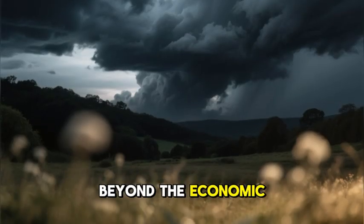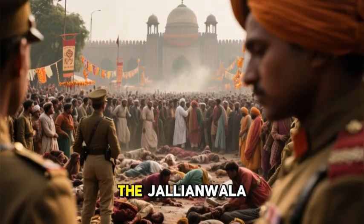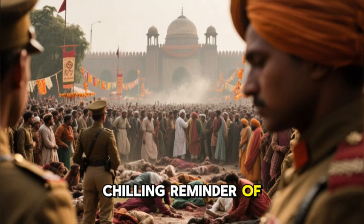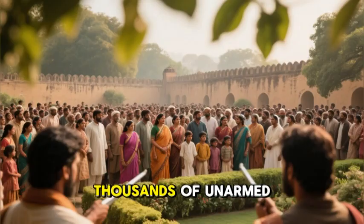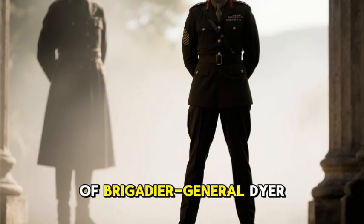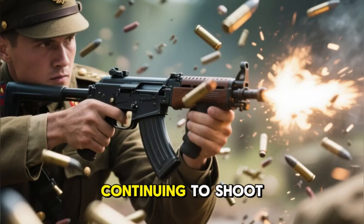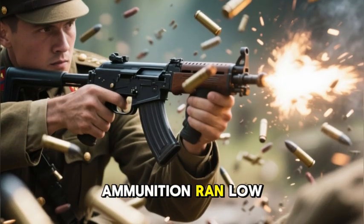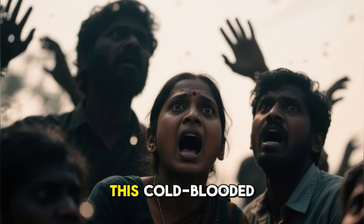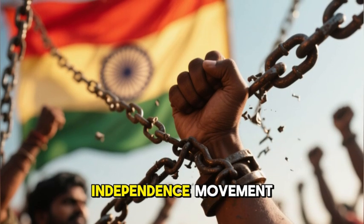Beyond the economic ruin and famine, there was the brutality of colonial rule. The Jallianwala Bagh massacre in Amritsar in 1919 stands as a chilling reminder of this. Thousands of unarmed men, women. On the orders of Brigadier General Dyer, British troops blocked the only exit and opened fire without warning, continuing to shoot until their ammunition ran low. Hundreds were killed and thousands were injured in a matter of minutes. This cold-blooded act was meant to terrorize the Indian population and crush the growing independence movement.